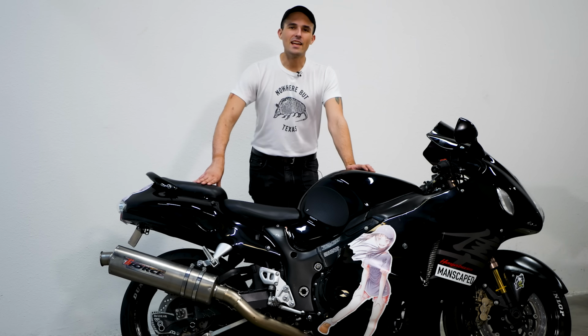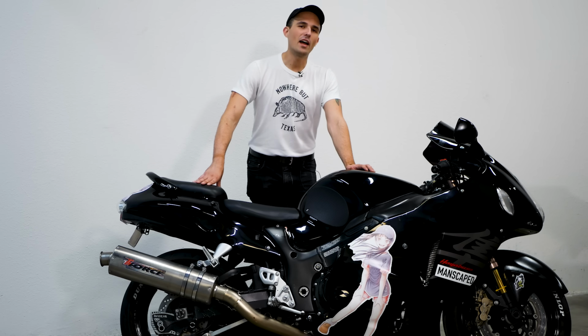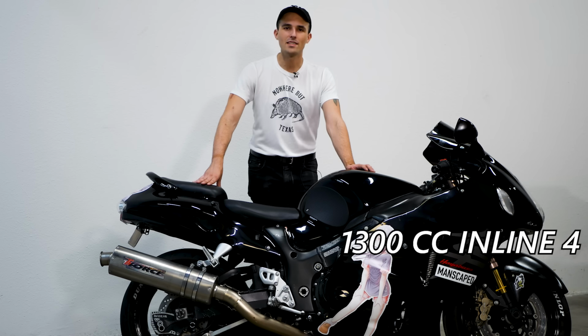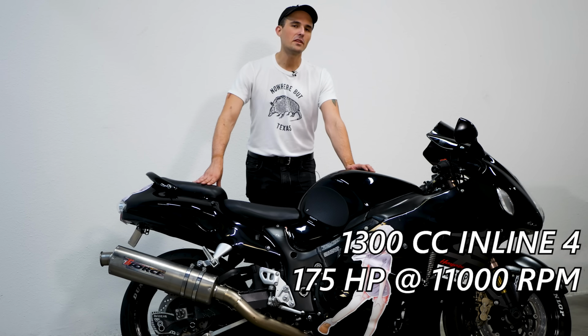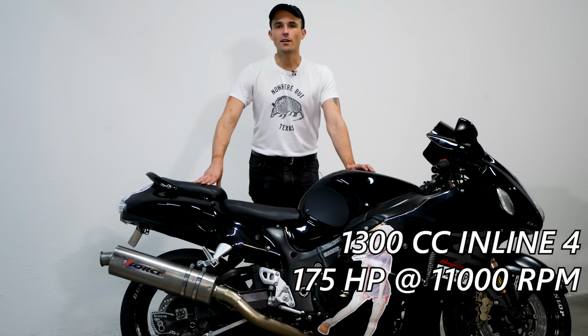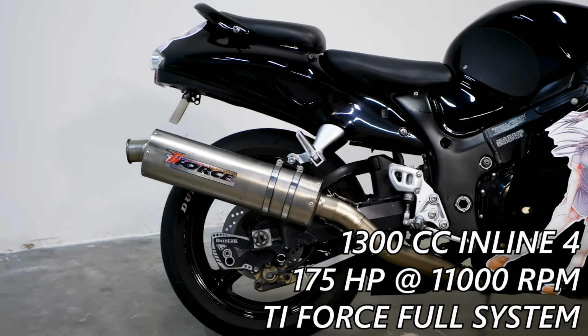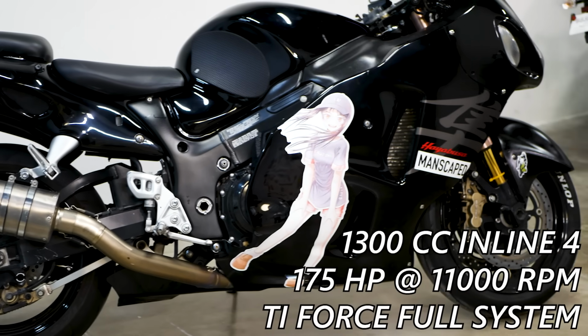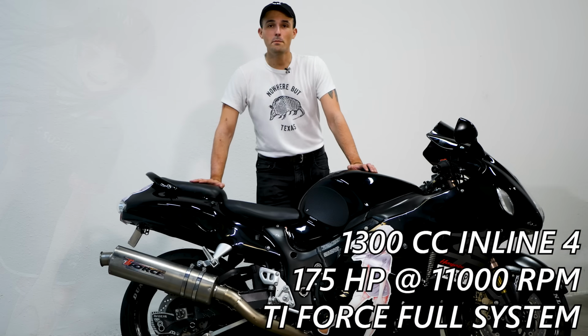Hayabusa! Rounding us off today is the wonderful, horrible Hayabusa. This is a 1300cc inline four-cylinder engine, makes 175 horsepower at 11,000 RPM. It's got a full period correct Force system exhaust. I don't even know if Force is still around anymore, but look at the length on that muffler. Let's hear how it sounds.